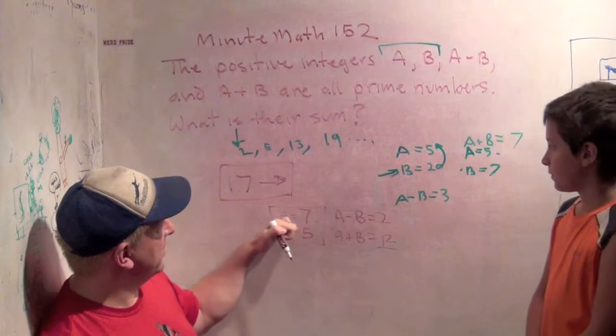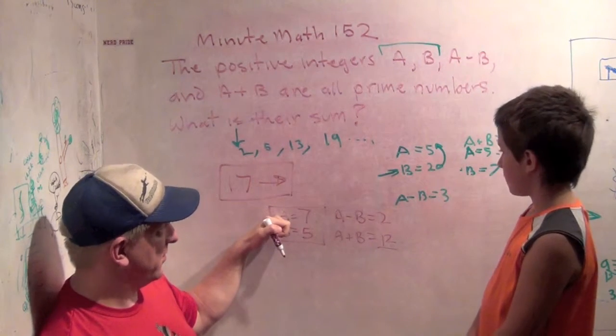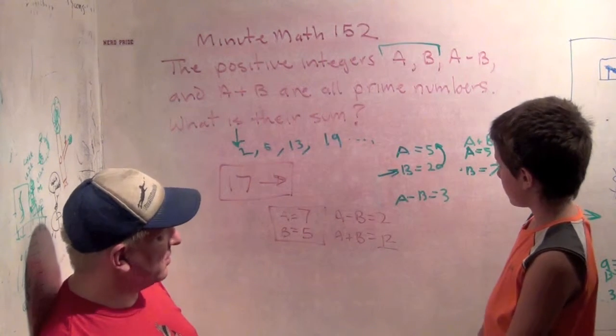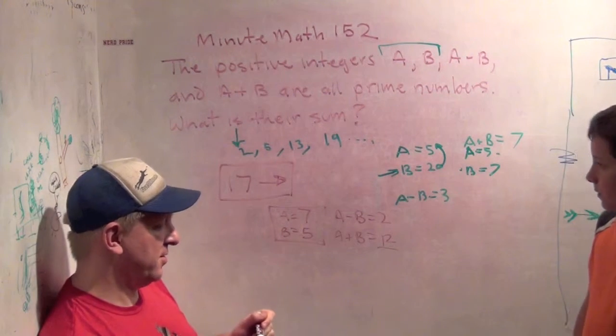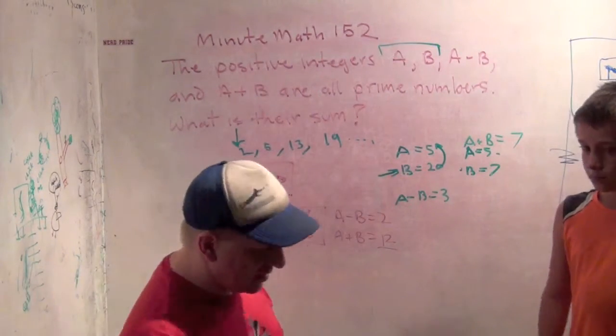So one of these numbers, A, has to be 2, which is what you did up there. And so you found a solution that works. So there you go. That's the answer. Okay. Awesome. That's a good problem. That's a really neat problem.